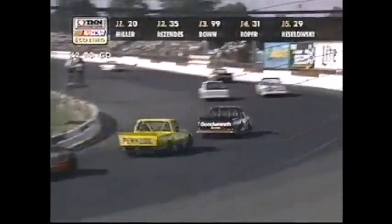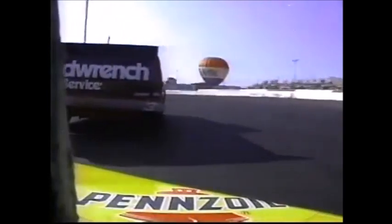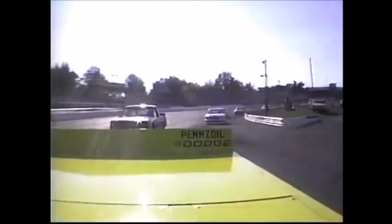There's Sauter in the 7th position, number 3. We need to keep this front bumper shot on Tony Raines because I'm sure he didn't appreciate Jay Sauter giving that little nudge. So we may get a little work out of that front bumper camera. We're at lap number 139 of 200.